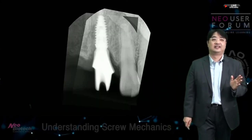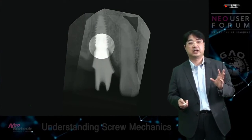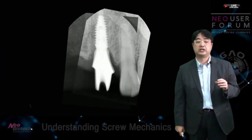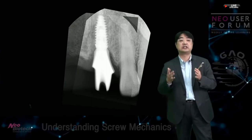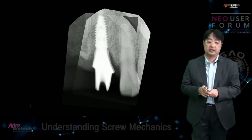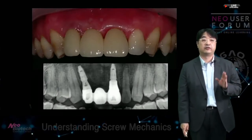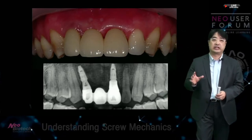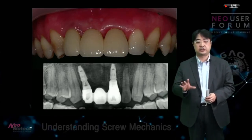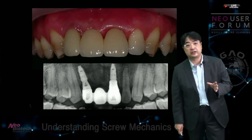Okay, and here I overlapped the hybrid abutment and the titanium abutment. So you see, the hybrid abutment is bulky in the subgingival area. And this is the final restoration of this. But this patient has thick gingiva, thick soft tissue. So you cannot see that much difference between using a hybrid abutment or a titanium abutment.